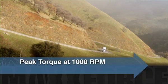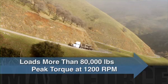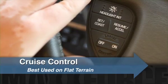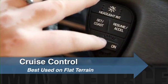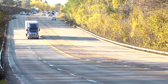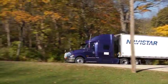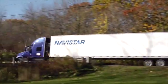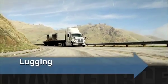So don't downshift until you get to this point. For heavy hauls, you don't want to drop below 1,200 RPM. Using cruise control makes sense when you're driving primarily flat roads, but may not be your best strategy in hilly terrain. Try to gather enough speed on downhills to carry you up the next, being mindful of speed limits and traffic around you. Max Force engines are designed to lug under loaded conditions.